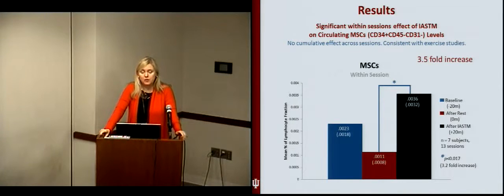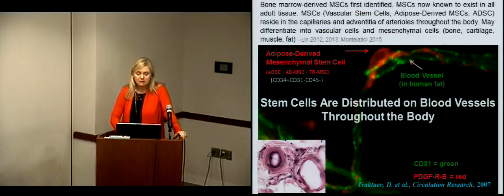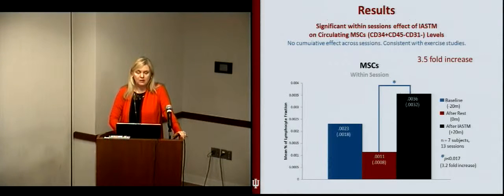What's encouraging, though, is that after a baseline rest period in which we stabilized the activity, there was a 3.5-fold increase in stem cell circulation in response to the STM treatment. And this was at a significant level.